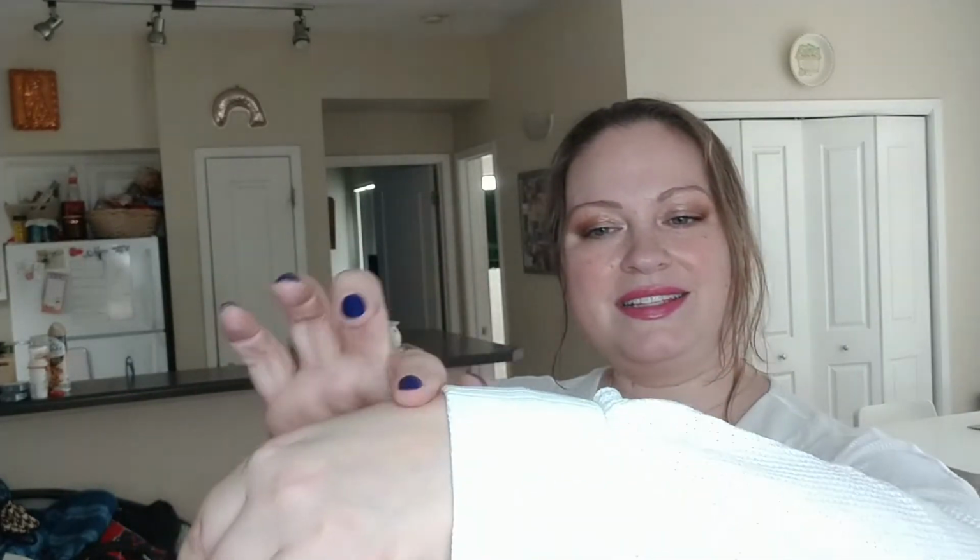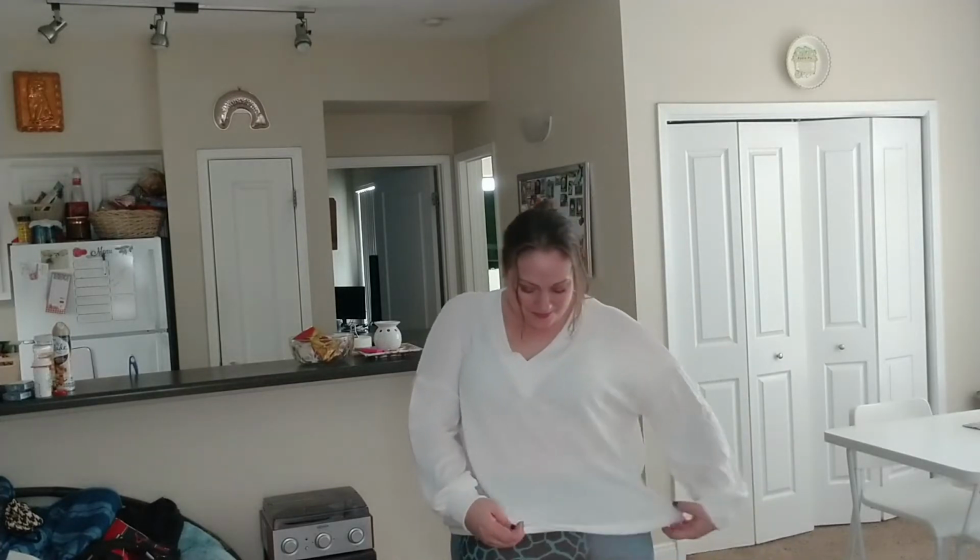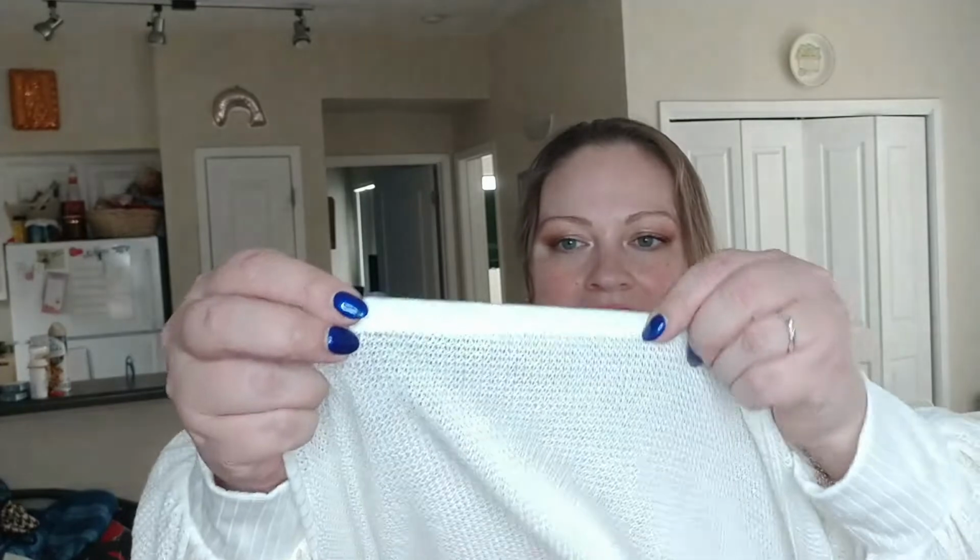As far as the sleeves go, it's got this nice cuff on it, and then it's kind of puffy. I think it's super cute. What do you think? And then along the bottom, the hem on it is just real simple and nice. It's very soft and cozy, and it's nice and cool with all these holes in it.